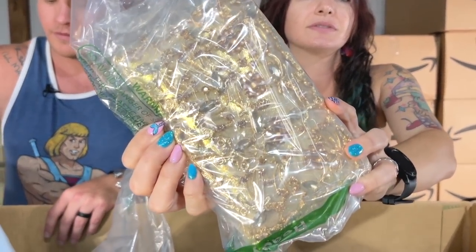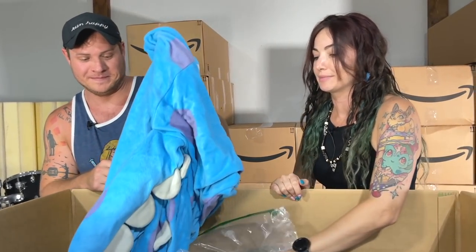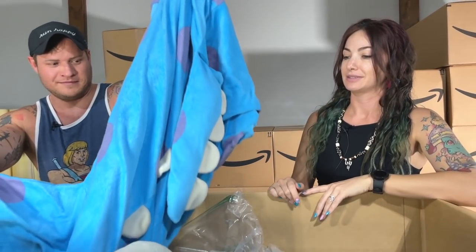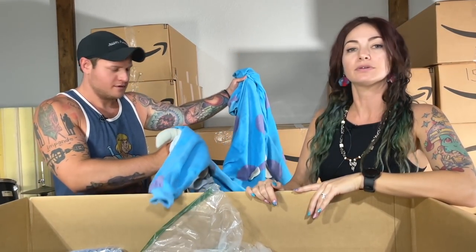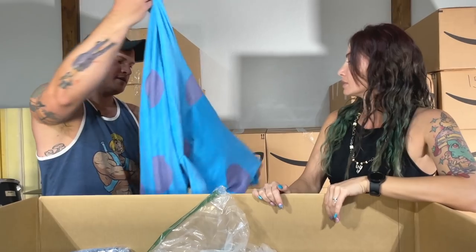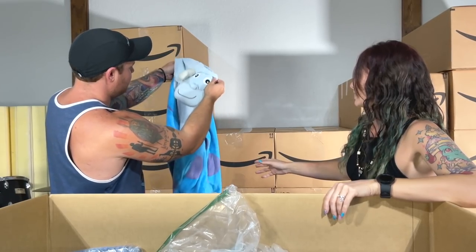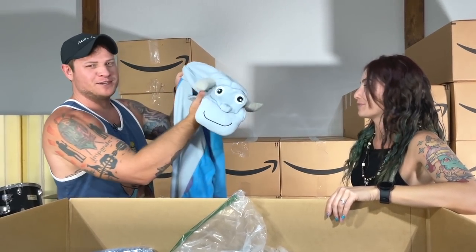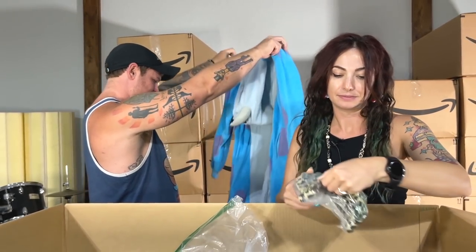Y'all can see that? Oh my God, babe. Is that Stitch? Please tell me. Is it Monsters, Inc.? My guess is Monsters, Inc. It looks like Blue's Clues. Oh, is it a dinosaur? Is it Mike? Green. What's his, Sully? That's Sully. Is it Sully? It is. It's a Sully ripoff. That looks like Shrek face, but it is Sully.